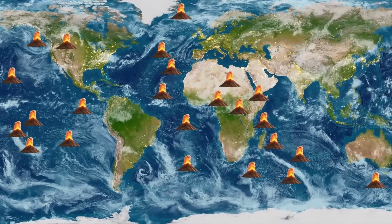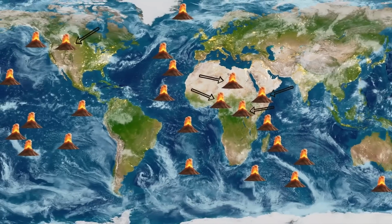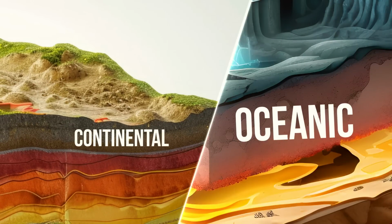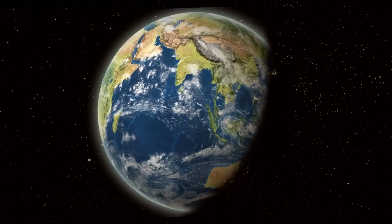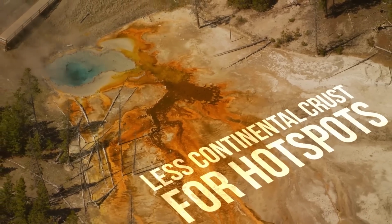Scientists still don't clearly understand why there aren't many hotspot volcanoes on continental crust. One reason might be that the continental crust is much thicker than the oceanic crust, which is about 4 times as thick on average. Another reason could be that most of Earth's crust, about 2/3 of it, is oceanic. This means that there's less continental crust for hotspots to form under.